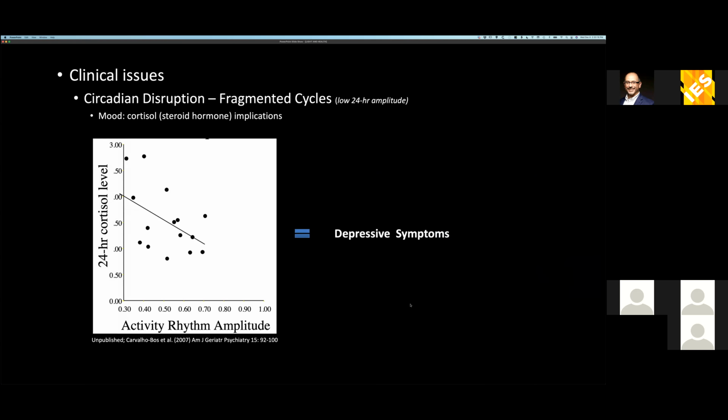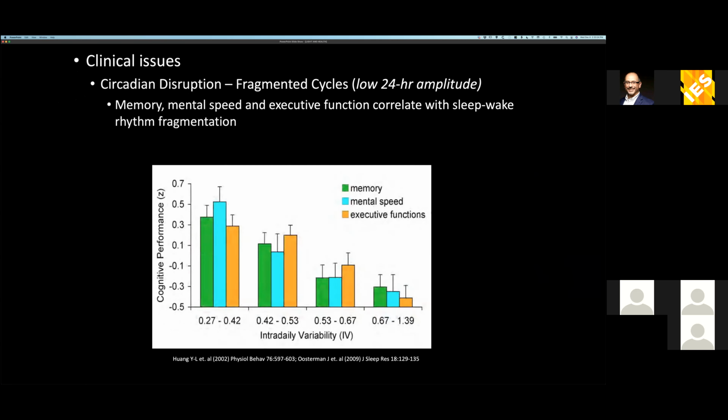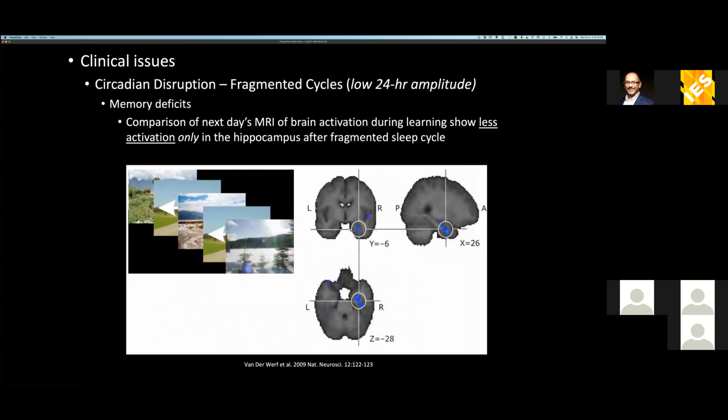Additionally, we see changes in cortisol levels, which tend to equate to depressive symptoms when we have a fragmented cycle. We see that our memory and mental speed and executive functions start to deteriorate when we have these fragmented cycles. Our cognitive performance takes a huge hit. We also start to see that we have memory deficits.